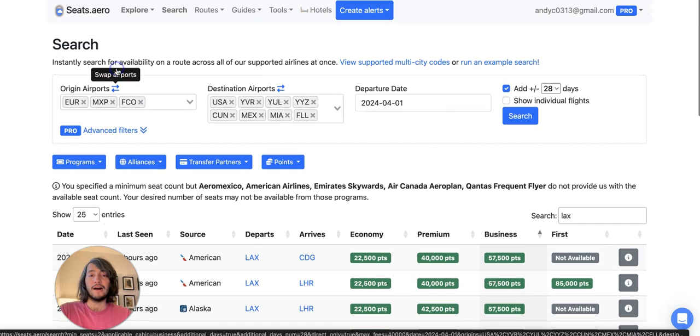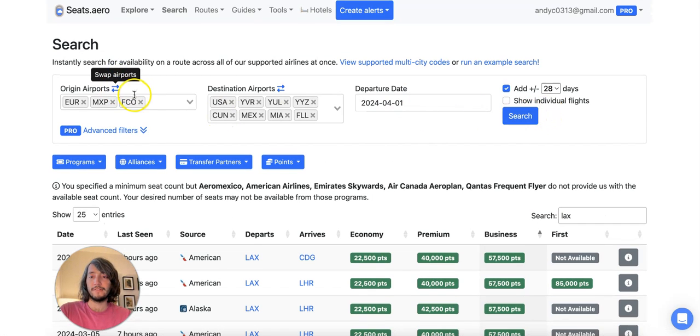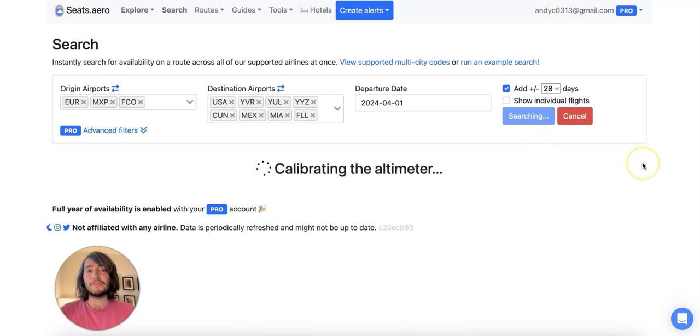Inbound, mainly, I am interested in seeing if, oh, and by the way, you can just click here to swap the airports, the reverse. And mainly I'm interested in seeing if that Emirates route is available for cheaper on Air Canada, closer to our target range. And so you guys know, the target range would be somewhere between 50 and 70K each way in business class, which we're right on the money right now.